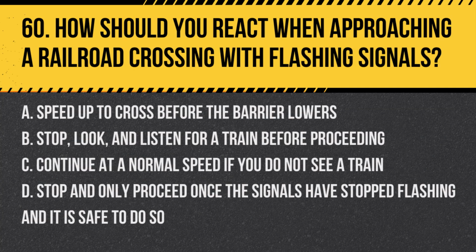Question 60. How should you react when approaching a railroad crossing with flashing signals? A. Speed up to cross before the barrier lowers. B. Stop, look, and listen for a train before proceeding. C. Continue at a normal speed if you do not see a train. D. Stop and only proceed once the signals have stopped flashing and it is safe to do so. Answer: D. Stop and only proceed once the signals have stopped flashing and it is safe to do so. When approaching a railroad crossing with flashing signals, you must stop and wait until the signals stop flashing, the gates are fully raised, and it is safe to proceed, ensuring no trains are approaching.